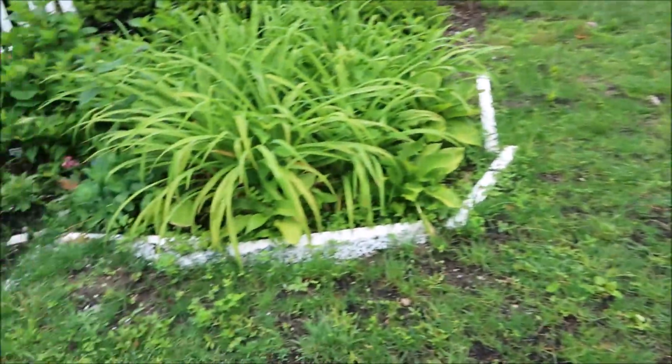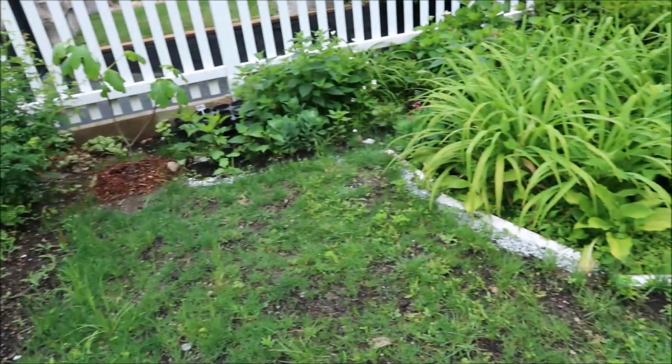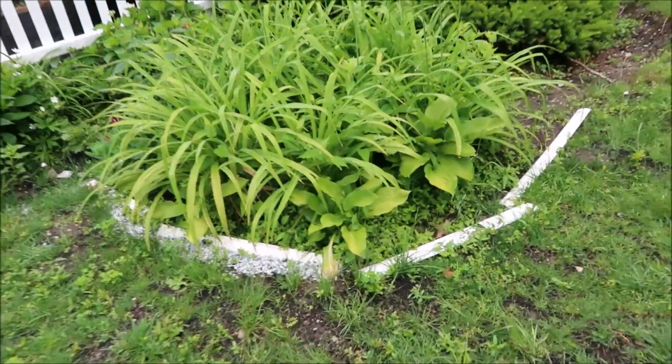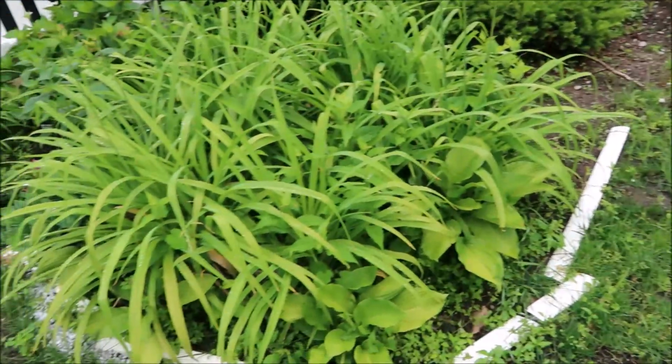I don't know, I should put some mulch over here before I end. I think that's what I'm going to do, so that we can kill these weeds, because these weeds are just so prolific here in this garden, so I just need to get rid of those weeds.